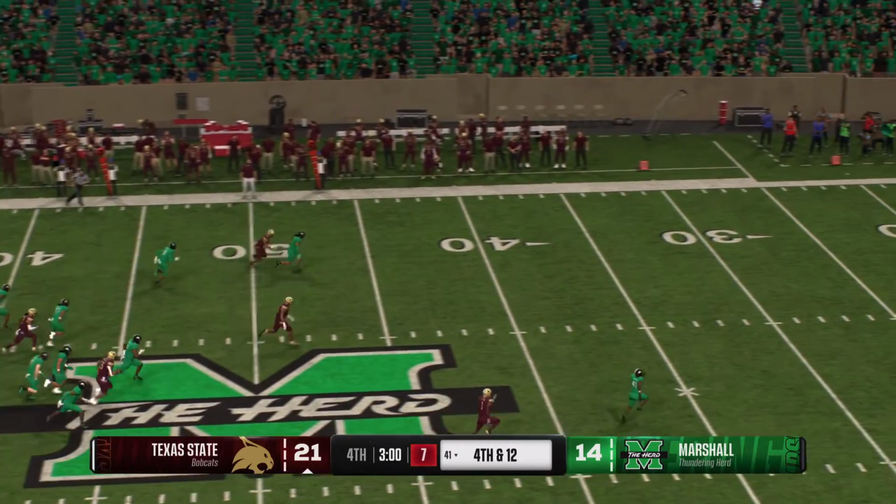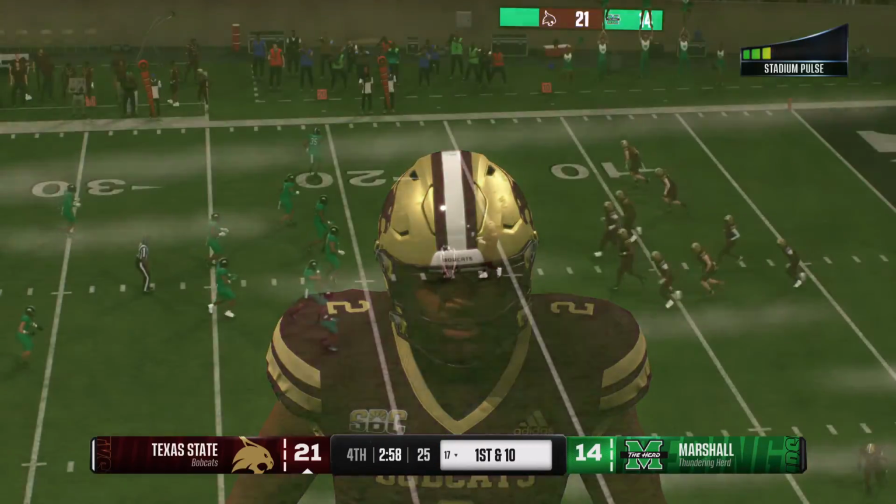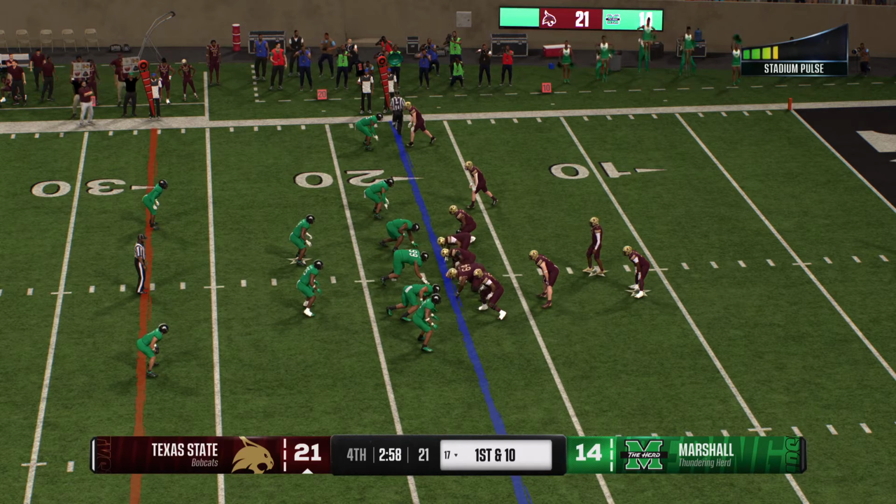Fourth down, and the punt team sends it the other way. Not going to risk a return here. He'll make the fair catch. Texas State has the football back, and they'll go on offense.